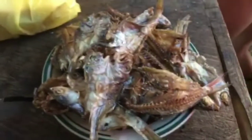So guys, ayan yung pagkain namin dito, may tuyo and fried rice. May tinapay din and coffee.